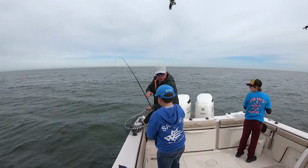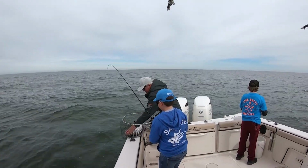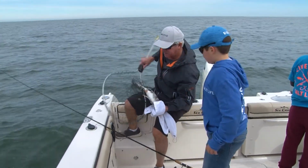Good job. Slimy 5. This is different from the way that I usually catch sheephead, because whenever I usually catch sheephead, it's either beside a piling on a dock and we'll get them while they're biting the barnacles off the side of the piling.